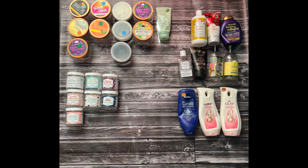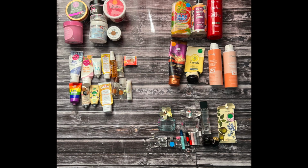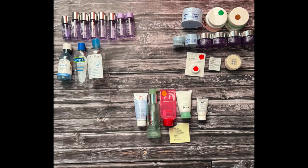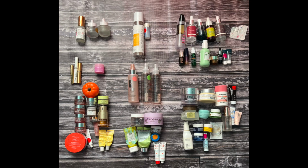And again, I had around over 400 products. So he was helping me put them down and take pictures, etc. So he was a huge help. So you can see just how many hair care products I used up, how many body care I used up, skincare, etc. So it was a lot, and I worked my butt off for sure.